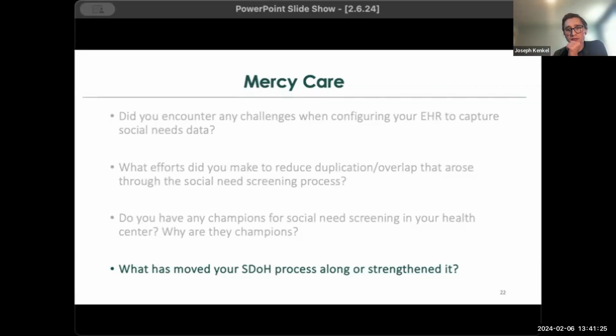Could you speak about your organization and how it acts on the data collected? So what do you use the social determinants of health data for?